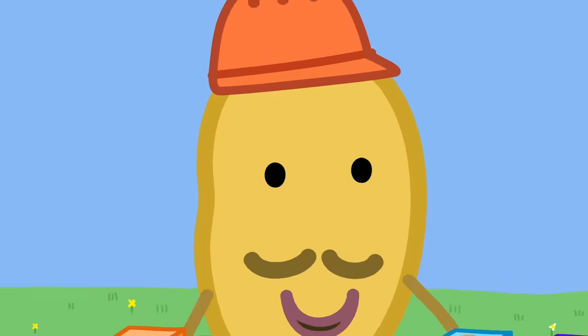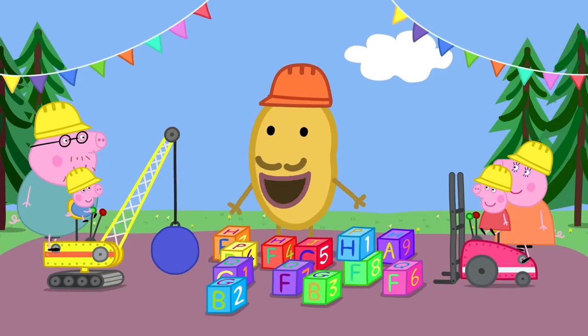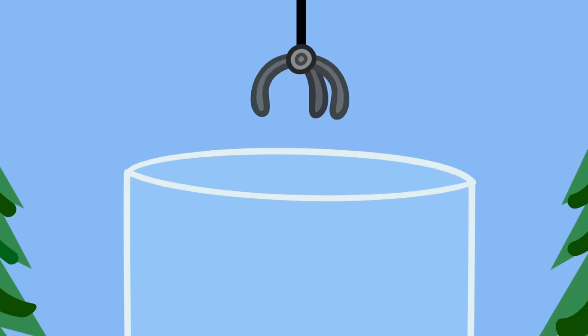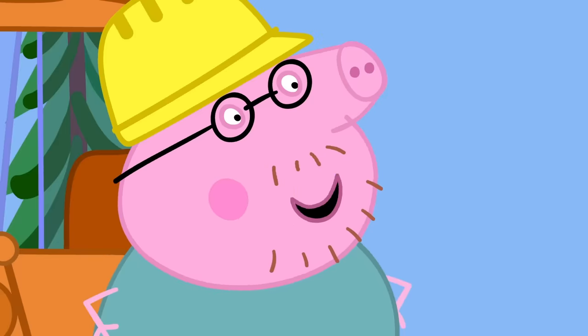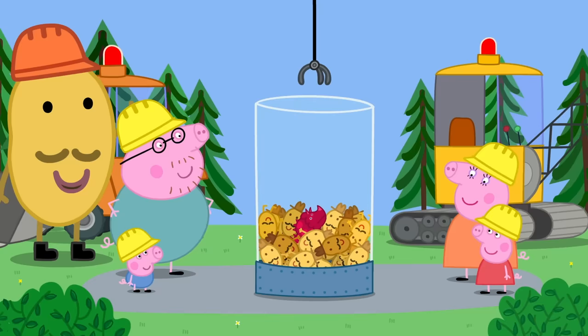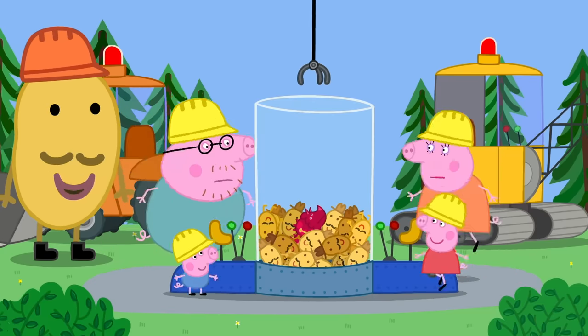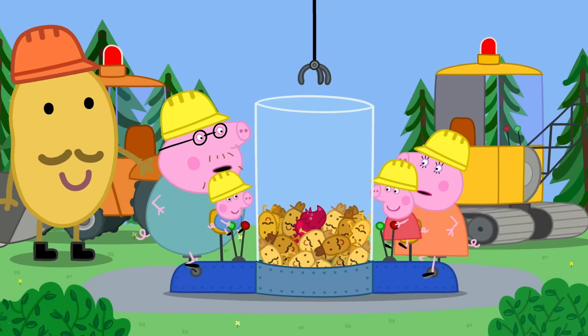Ho-ho! Building things up, then knocking them down. It's all part of the fun at Digger World. This is the grabber machine. How do we play this one? Let's hope it's not pedal-powered. Mummy and Daddy Pig do the pedaling. Oh. Peppa and George use the grabber to win a lovely prize.